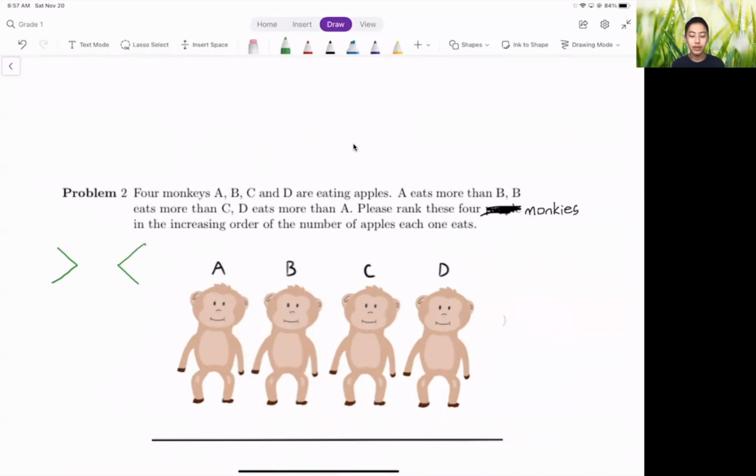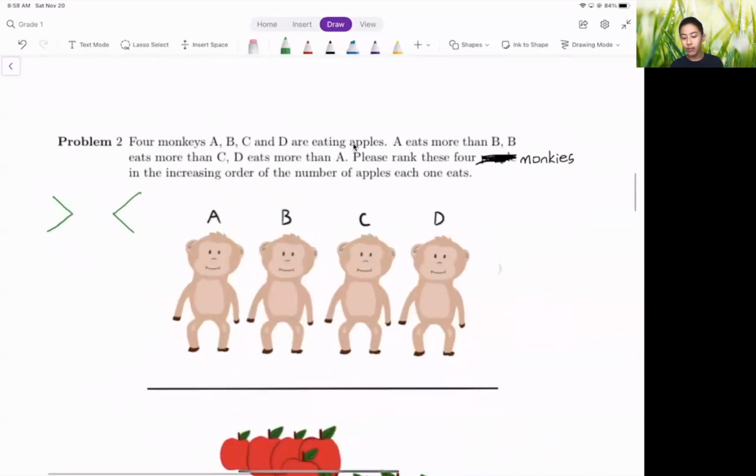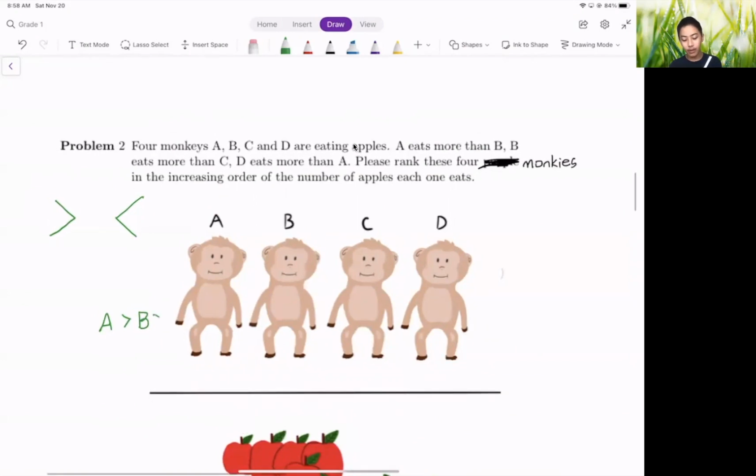First of all, we know that A eats more than B, so A should be greater than B. But then B eats more than C, so B should be greater than C. And finally, D eats more than A. So this time A should be less than D, and D should be greater than A. So this should be the increasing order of the number of apples each one eats.